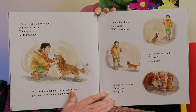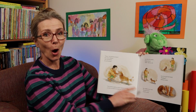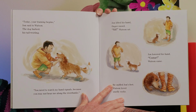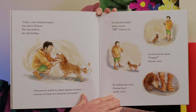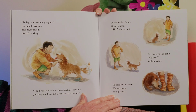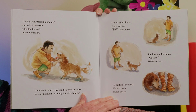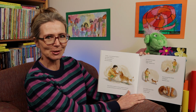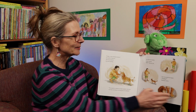"Today, your training begins," Jon said to Watson, and the dog barked, his tail twirling. "You need to watch my hand signals because you may not hear me along the riverbanks." Jon lifted his hand, finger raised. "Sit." Watson sat. Jon lowered his hand. "Come." Watson came. He sniffed Jon's feet. Watson loved smelly socks. Those socks must be smelly.